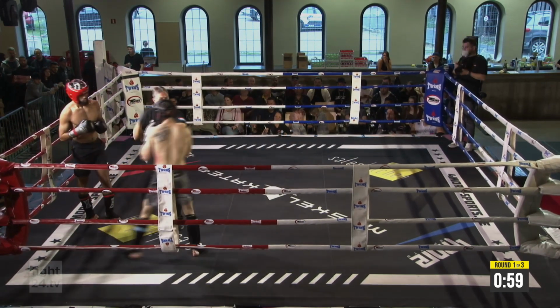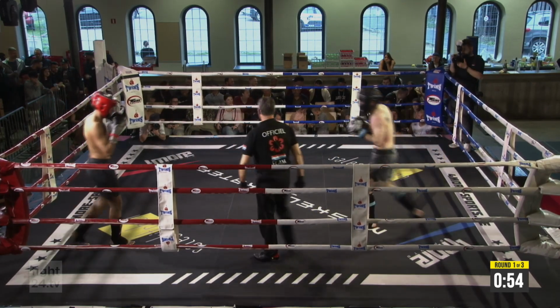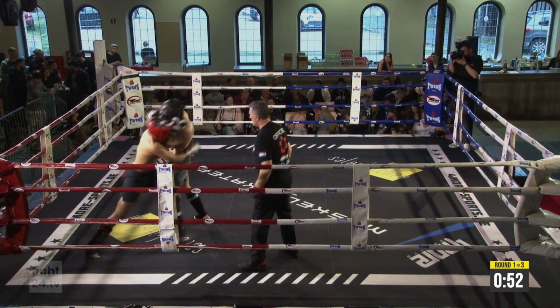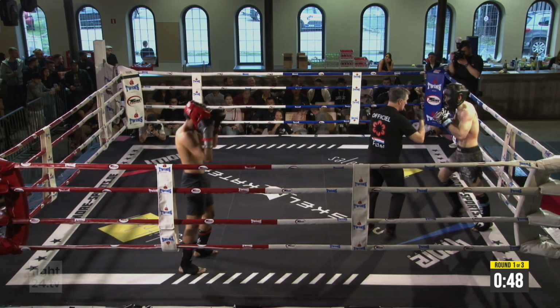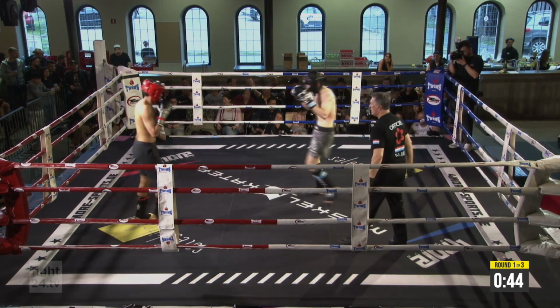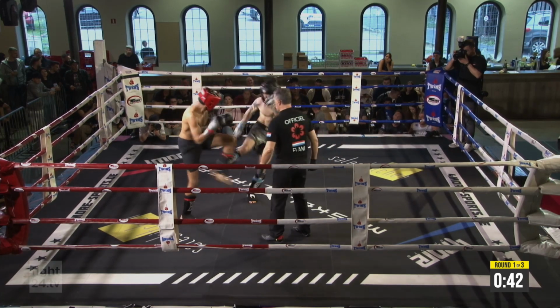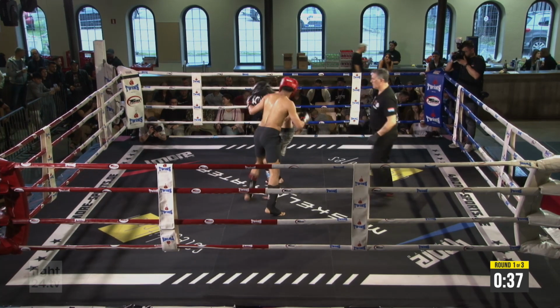So I should be a little bit more careful where his hands are going after he attacks. After he throws his punch, those hands are not coming back immediately to the head. They are going down and down, which opens up possibilities for the opponent. Good hook there.